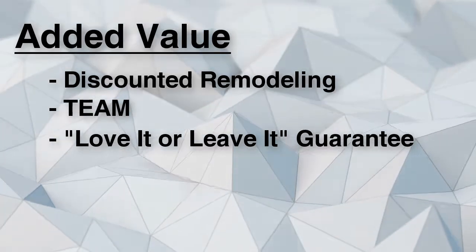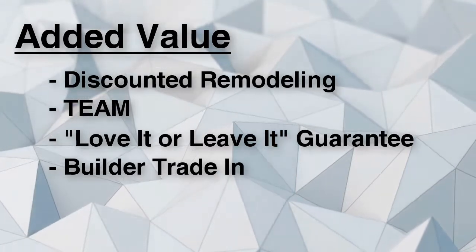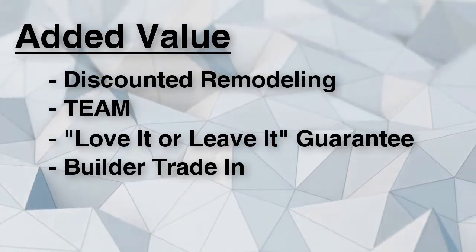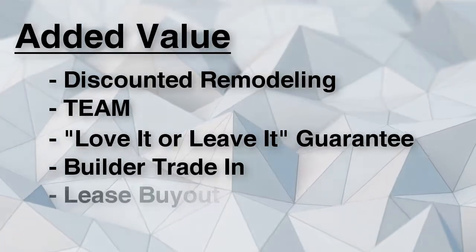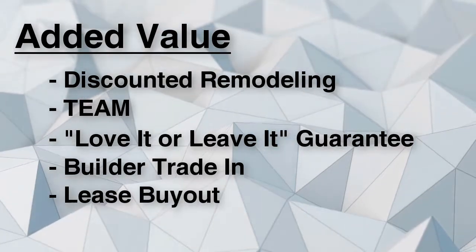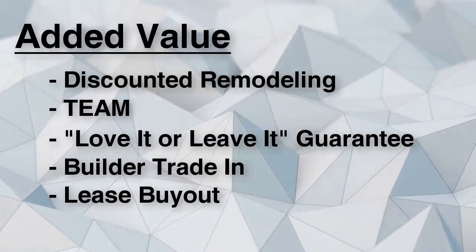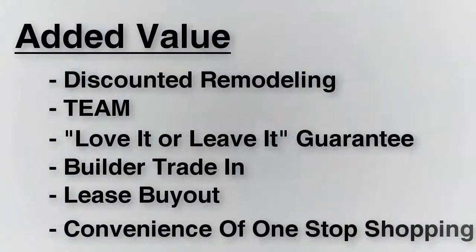Also, I wanted to remind you of the builder trade-in. So if you are buying new construction, we guarantee to sell your home or will buy it. And the lease buyout, if you're currently stuck in that lease but you're ready to purchase, we can help you buying out that lease. Also, don't forget the convenience of having one-stop shopping.